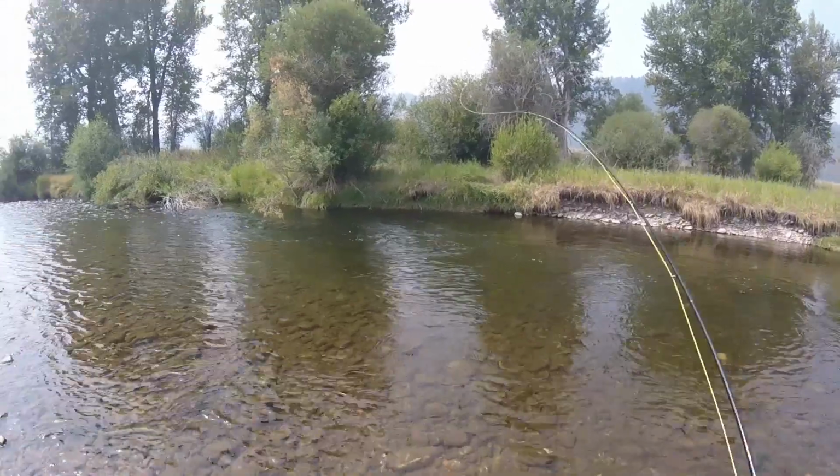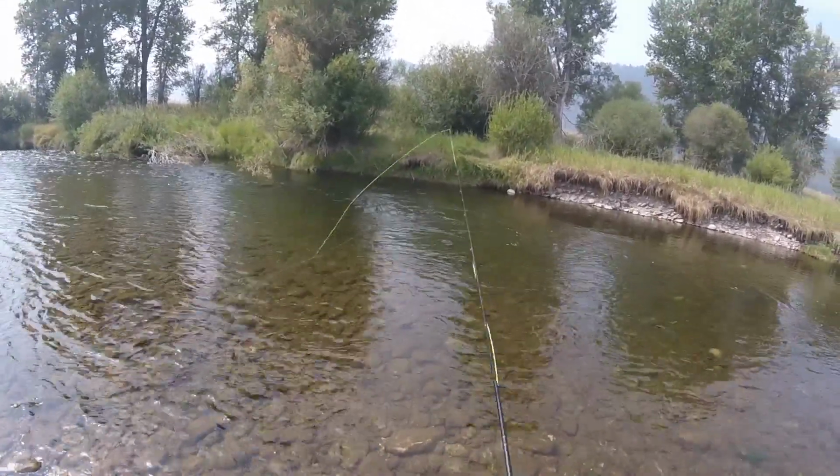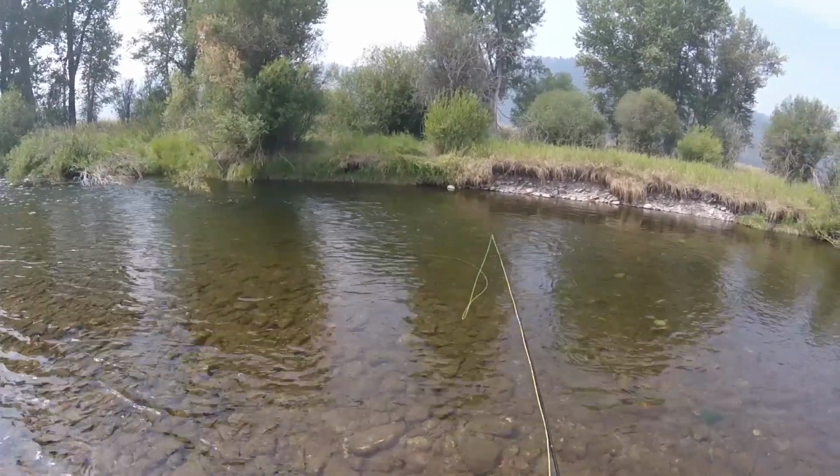I'm gonna go on there. There's some nice sized fish flashing. They might be whitefish, but there's nice fish flashing underneath.